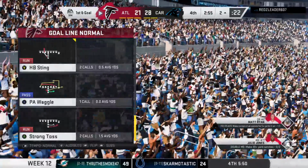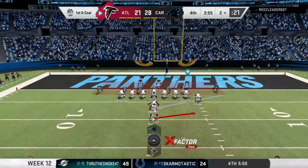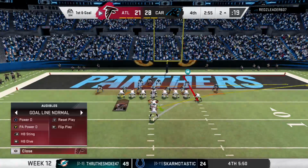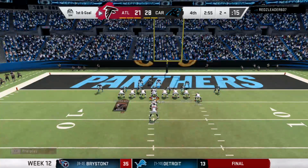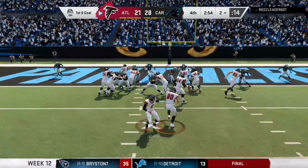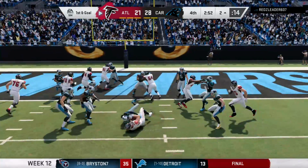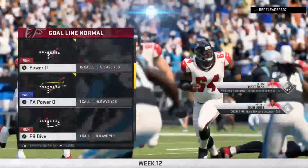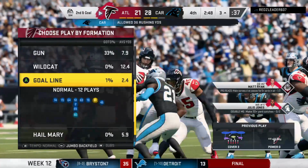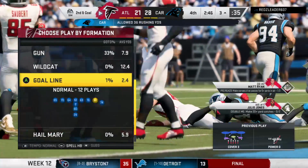That far and no reward? A looming decision to make on the conversion, down 7. But first things first, they need to score as they come up on 1st and goal. Well, they go with a tight end carry. And he's going to get this back to the 3-yard line and no further. They'll say no gain on the play, and it'll be 2nd and goal.